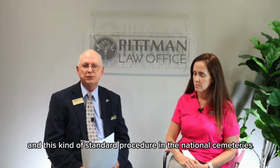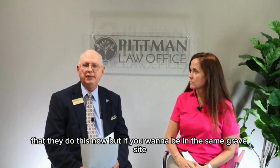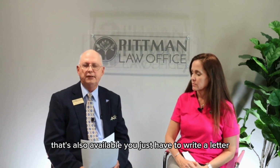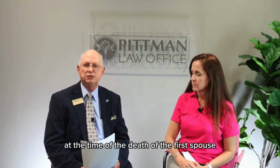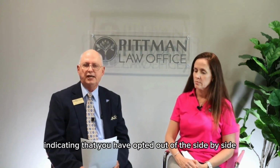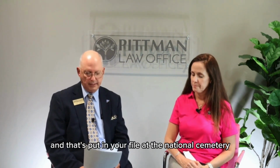And it's kind of standard procedure in the national cemeteries that they do this now. But if you want to be in the same gravesite, that's also available. You just have to write a letter at the time of the death of the first spouse indicating that you have opted out of the side-by-side, and that's put in your file at the National Cemetery.